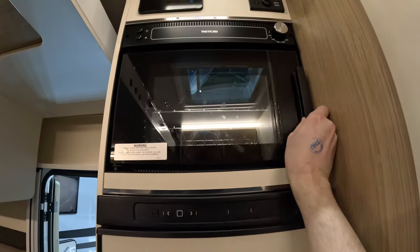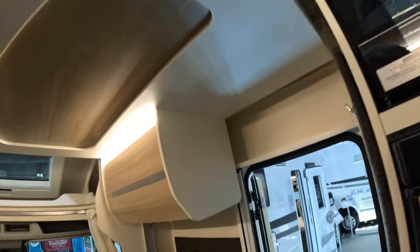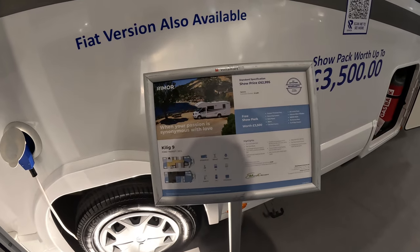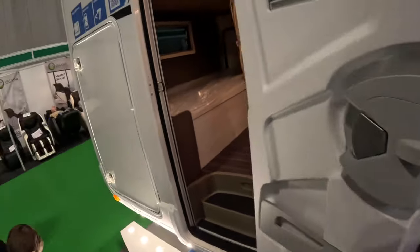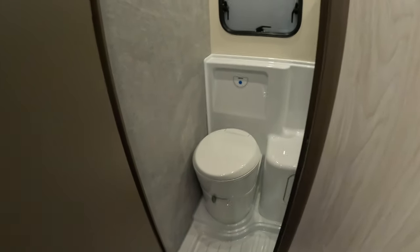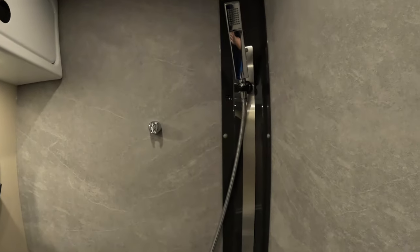Freezer, little toaster oven, you've got your drop down bed. So you've got the Killig 9, 62995. It's got bunk beds, I like this one. So you've got bunk beds at the back, and you've got your toilet area and your shower.